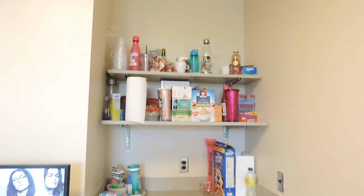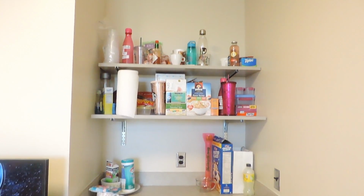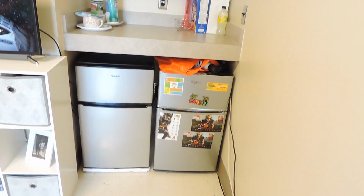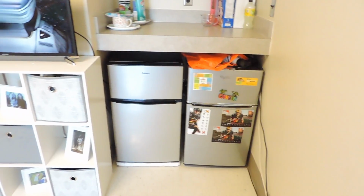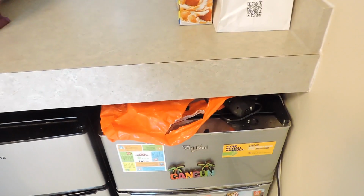So moving from that, we have this little kitchenette area. That's what it looks like. There's a whole bunch of random stuff, honestly. And then we have two fridges. So the one on the right hand side, my right, I don't know if it's gonna be your right too, but that fridge is mine, the same one from last year, and the one next to it is my roommate's. On top of that, I just keep my studio lights.